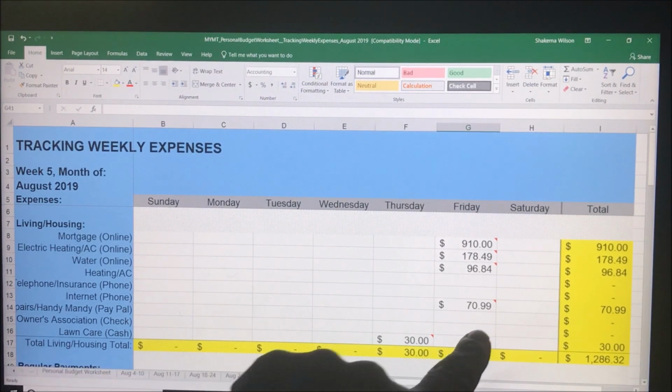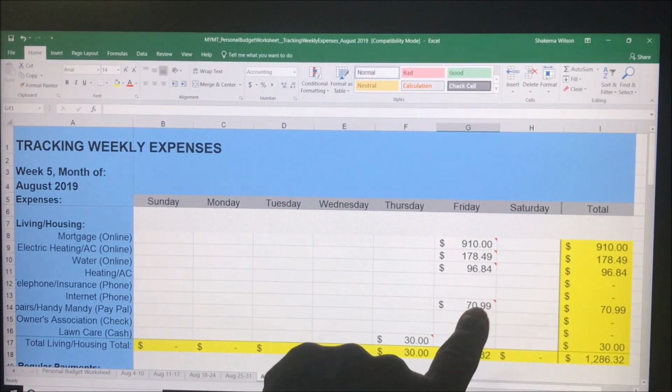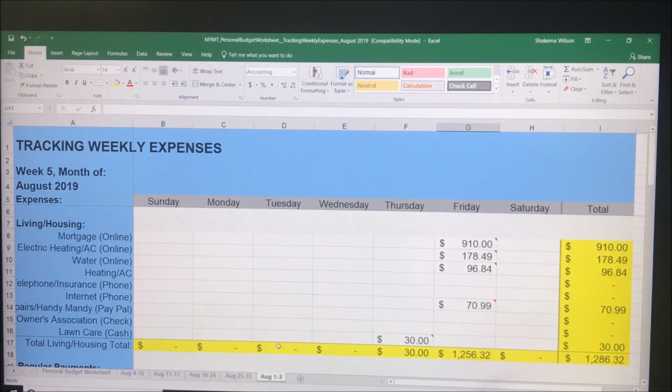Also, I paid my internet at $70.99. Now these little red triangles tell me that I have a note there. I put in notes, and what I put in were my confirmation numbers of the payments. So if something comes back and says, oh, you didn't pay it, yes I did, because I have a confirmation number. So I just put those in.